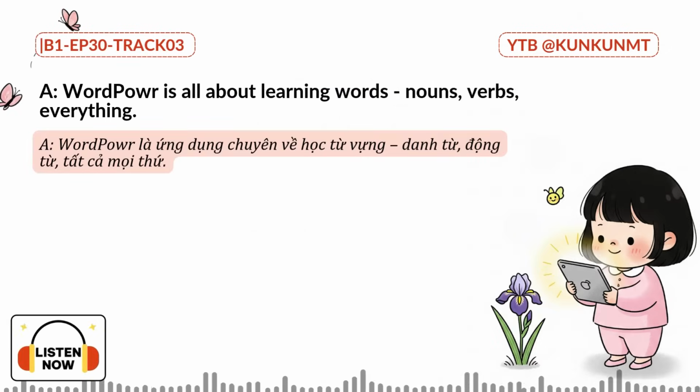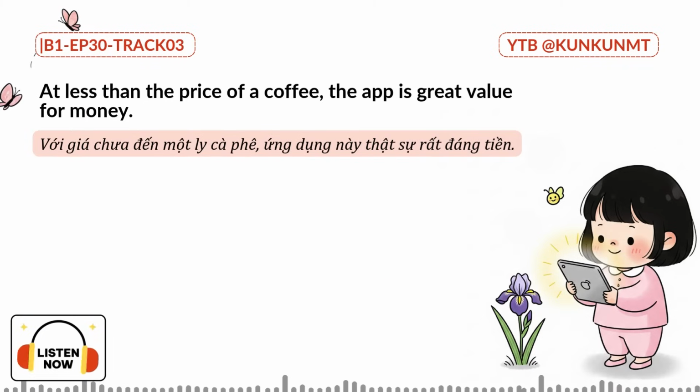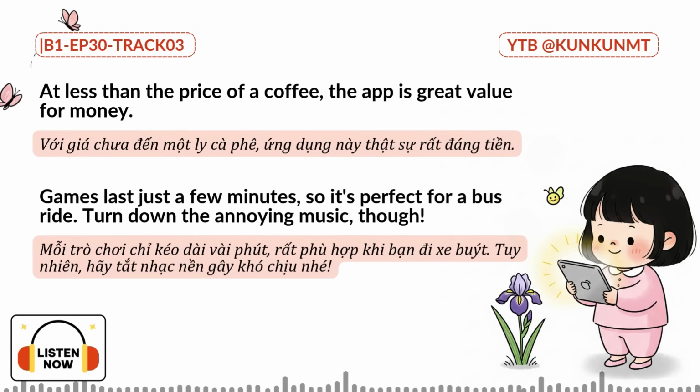Apps for learning English. A. Word power is all about learning words, nouns, verbs, everything. There are 8 games, which are very enjoyable. But the best part is that you can also play online against other users. At less than the price of a coffee, the app is great value for money. Games last just a few minutes, so it's perfect for a bus ride. Turn down the annoying music, though.